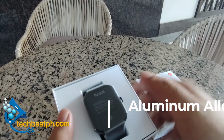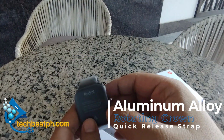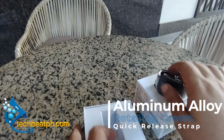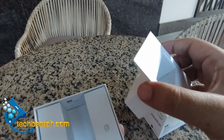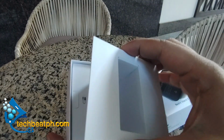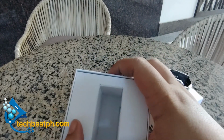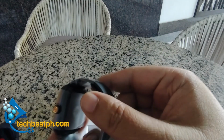Let's open the box. Right away, we've got the Redmi Watch 5, a beautifully crafted aluminum alloy frame, a rotating crown for easy navigation, and a quick release strap. This thing feels premium yet lightweight, making it an awesome everyday smartwatch. It's built for active users, whether you're working out, staying connected, or tracking health data.